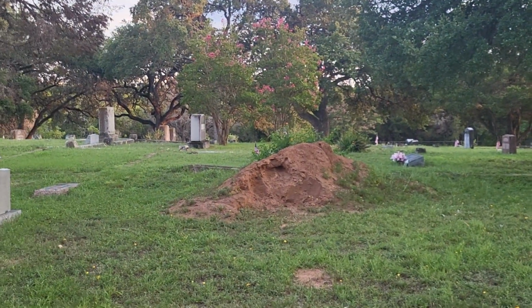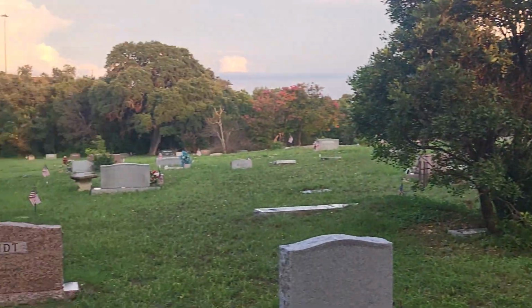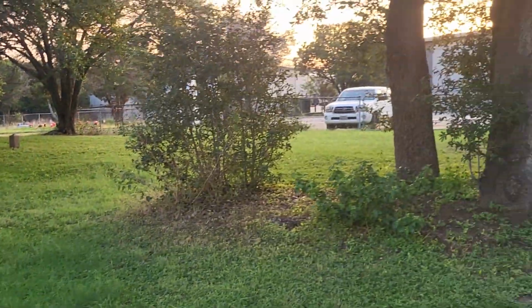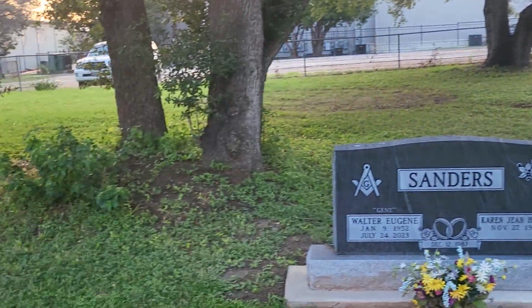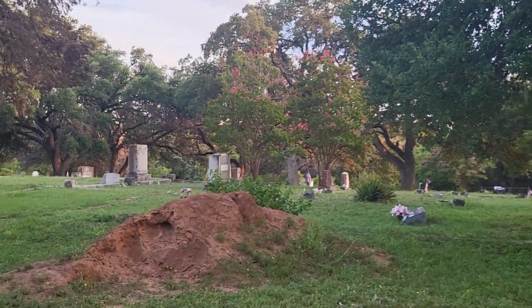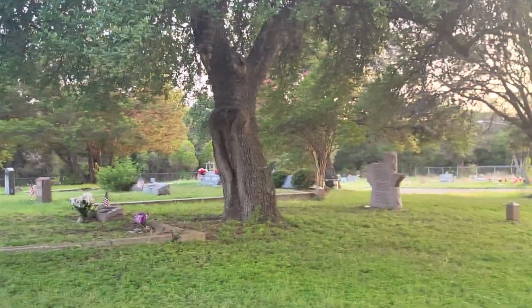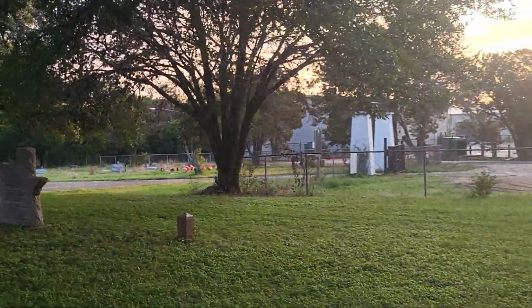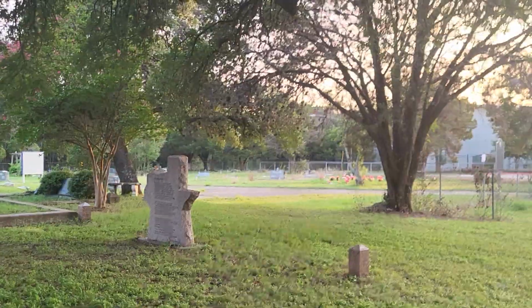We have dirt for leveling graves and picking up things, so there's lots of tasks to do. If you find yourself with some time and are willing to help out, we would sure love your help. And I'm interested in passing along my knowledge and training that I've received over the last 20 some odd years as a cemeterian to the next generation.